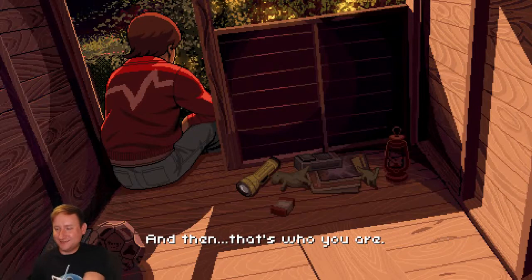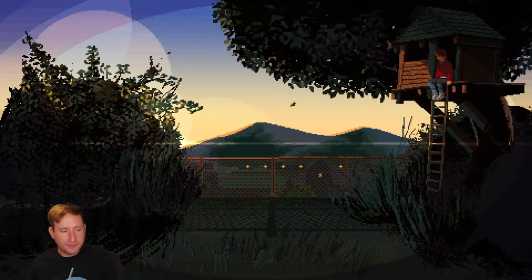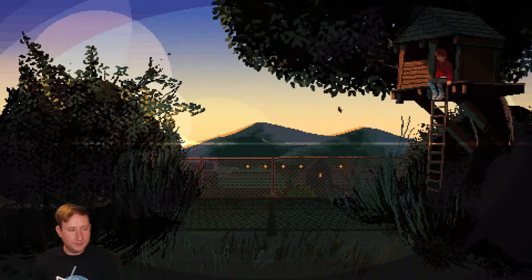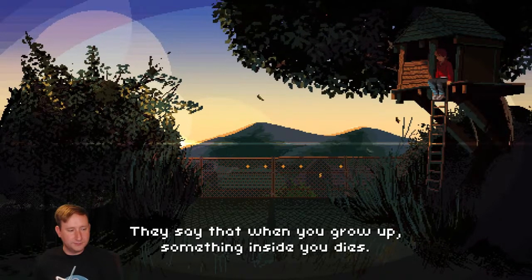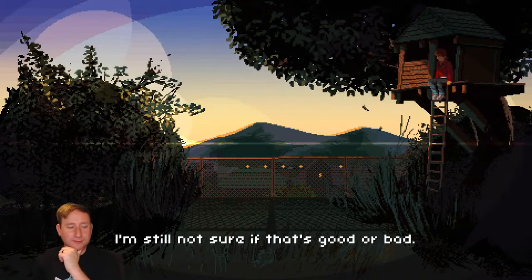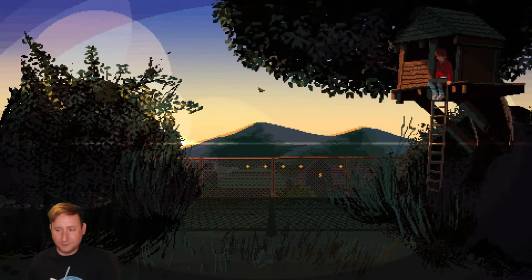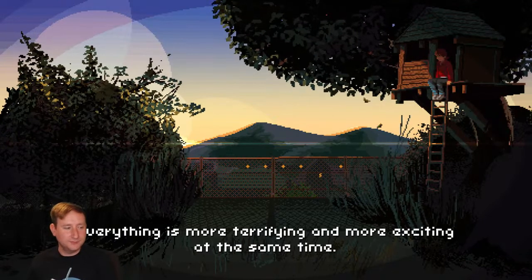And then that's who you are. Say that when you grow up, something inside you dies. Damn, getting deep. I'm still not sure if that's good or bad. When you're a child, shadows seem darker and lights seem brighter. Everything is more terrifying and more exciting at the same time.